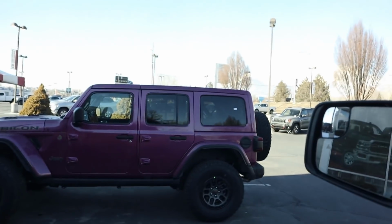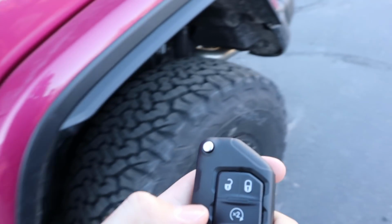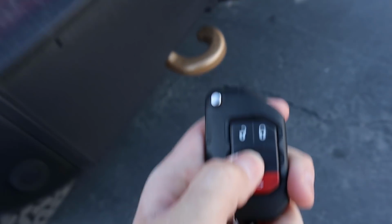So we just officially made it over to the Jeep dealership, and the bright pink Wrangler is here. We've got the key fob. We of course have to do our cold start.